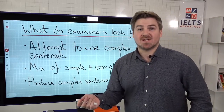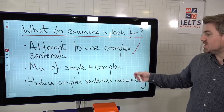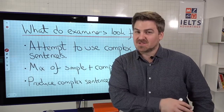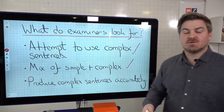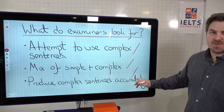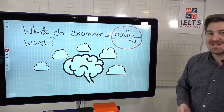Again, if you look at your writing, you might not think that it's complex, but it's highly likely that you have a mix of simple and complex sentences. And you produce complex sentences accurately. Not 100% accurately, as we looked at in the first lesson. You don't have to have 100% accuracy, but most of your complex sentences don't have any errors in them. And that is the level that you need to get to. And that is the thing that people will struggle with the most. Accuracy. All right.